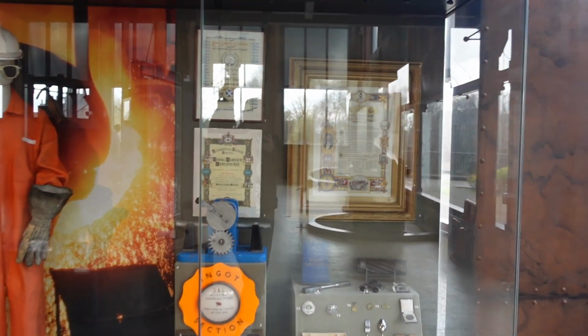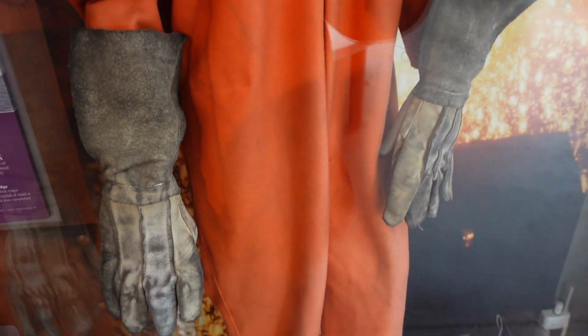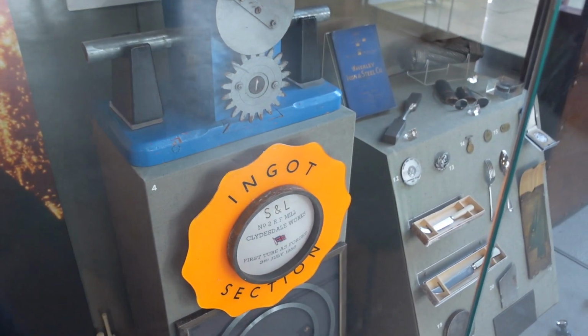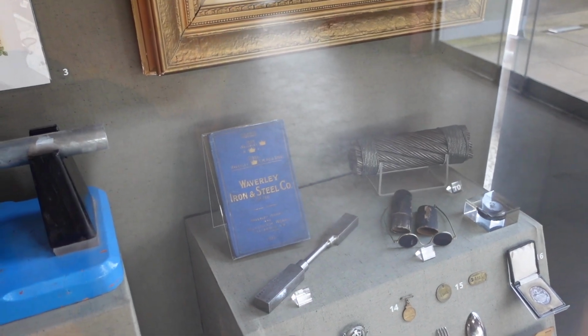The old uniform here. Prize of steel. Clydesdale Works, the Waverley Iron and Steel Company.